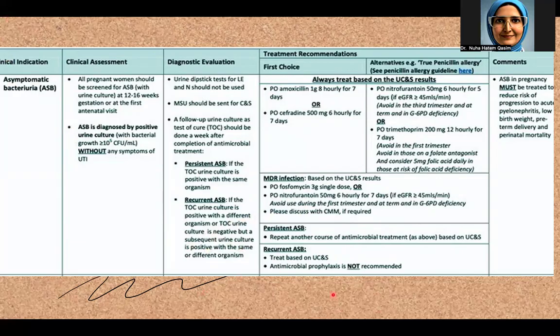And sometimes if there's recurrent bacteriuria or recurrent UTI, we can give another course of antimicrobial based on culture and sensitivity. Antimicrobial prophylaxis is not recommended.